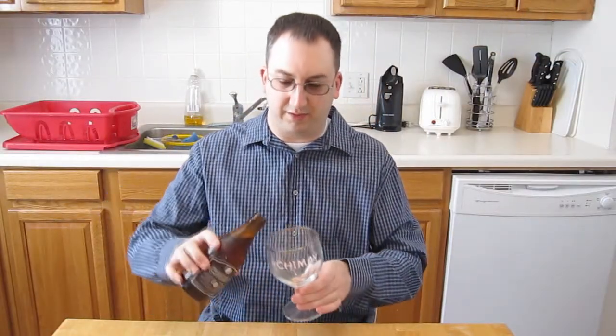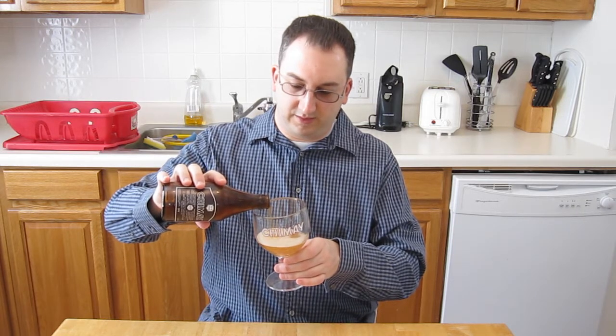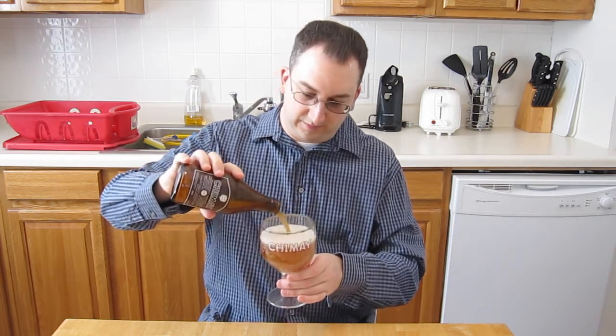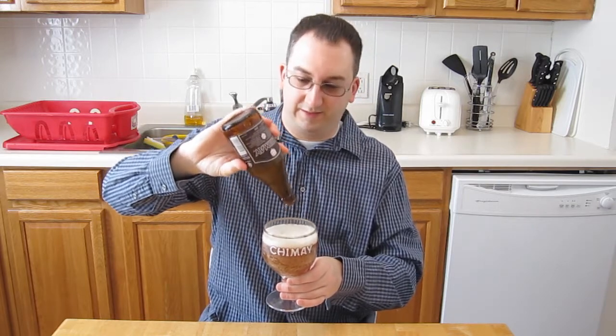I'm not sure if this beer is bottle fermented. I mean, I'm assuming it is. It's interesting they call it Chimay Golden and have such a dark label. Oh, yep, it is bottle fermented. Just saw a ton of yeast in there.